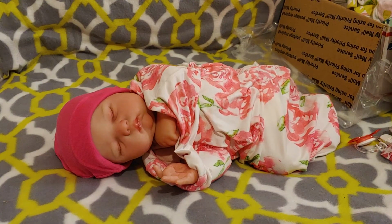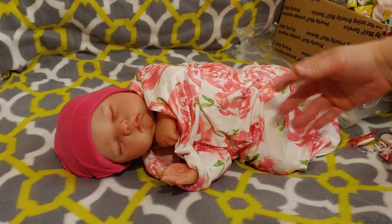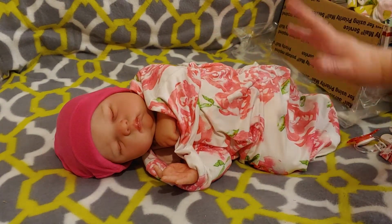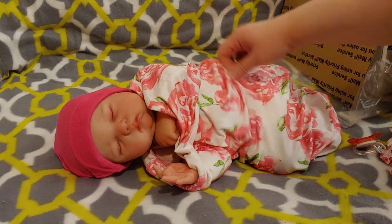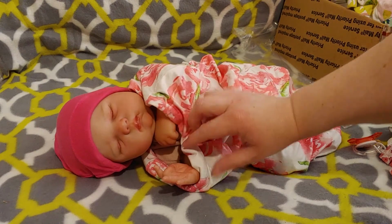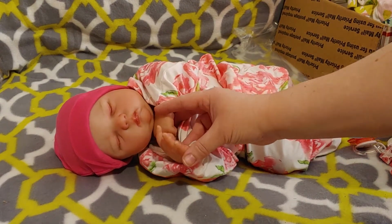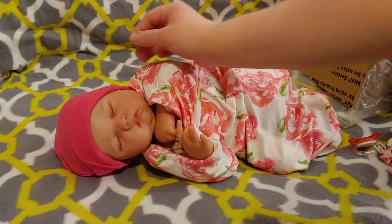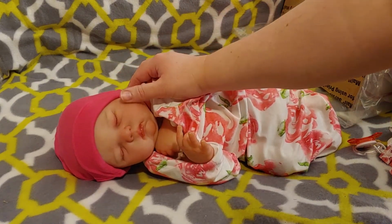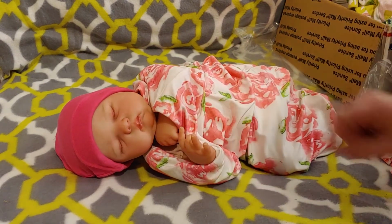Oh, look how adorable she is. So I guess it's kind of like a swaddle sack or something. I don't know. I've never seen one, but it's kind of soft. It's kind of suede-like, but silkier. Oh my god. She is so adorable. Look at you. What was on your lip?